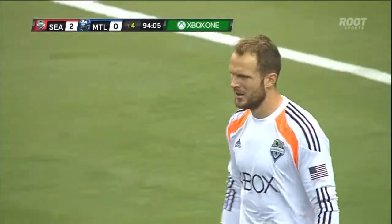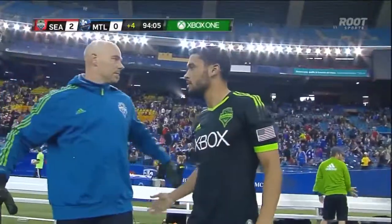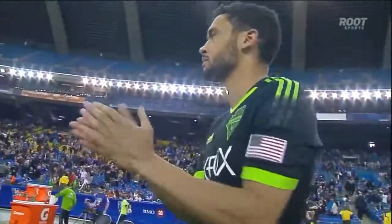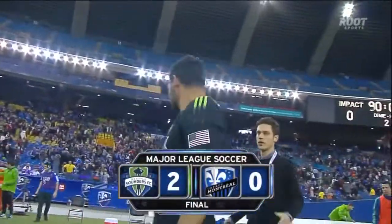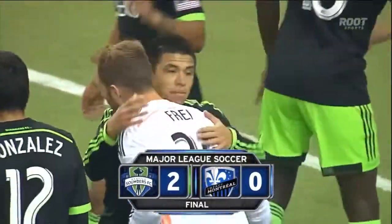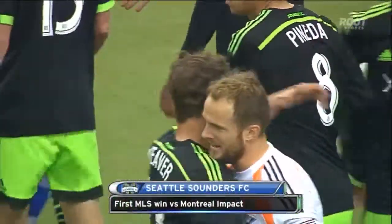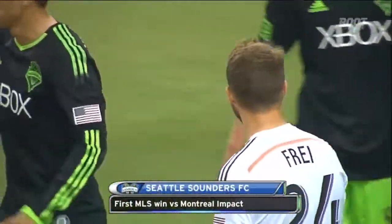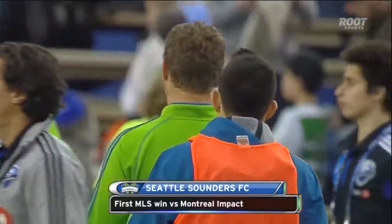A tremendous away win for Seattle Sounders. A 2-0 victory, a clean sheet. Lamar Nagel heavily involved. It was the own goal from his header that opened the scoring. Obafemi Martins with a header from a Kenny Cooper cross that made it 2-0 to the Sounders, who go on to record their first win over Montreal in Major League Soccer.